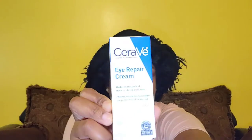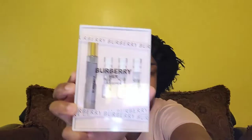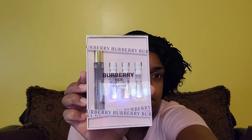And then the main reason why I went into Ulta today was to only buy this. The CeraVe Eye Repair Cream. And then you see how much stuff I came out with. And then they have this Burberry Her Collection. This is just a mini sample. And I picked it up as well. And then they gave me this bag.